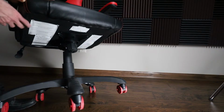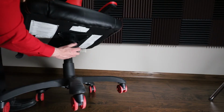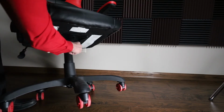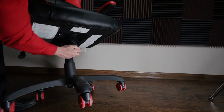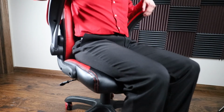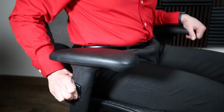A lot of chairs will also have the ability to increase or decrease the resistance to rocking, as you can see on this gaming chair. Simply turn the knob to increase or decrease the resistance. Some chairs will have arms that can be lifted out of the way. Others may have arms that can adjust in height or angle.